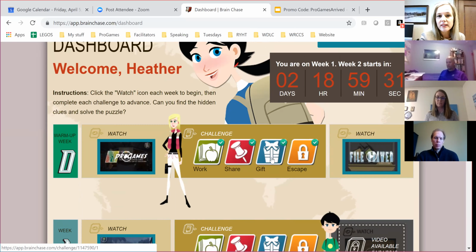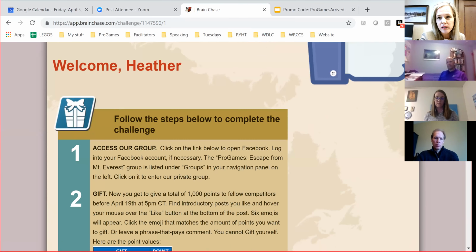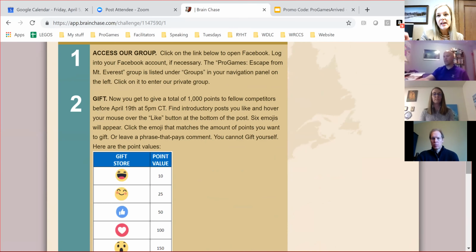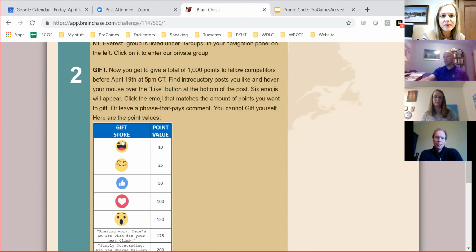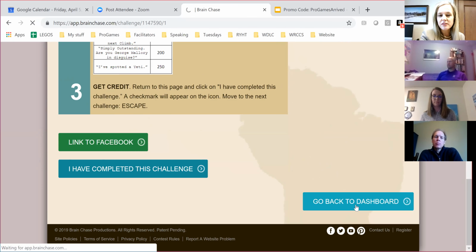And then you click on gift, and gift is where you go back into that private Facebook group, and everyone starts with 1,000 points. Each point is worth 1 cent, so it's $10 worth of points. And you react to each other's shares from the previous day. So if you give someone a wow emoji, that's worth 10 points. A smiley face is 25 points. A like is 50 points, and so on, to gift them based on how much you like what they posted from the day before.